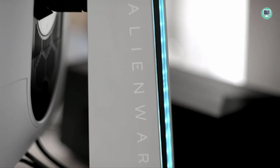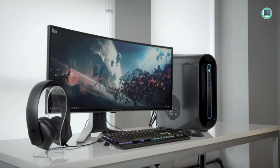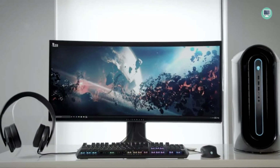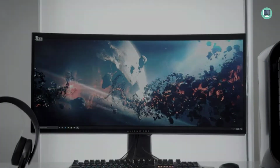It features a 240Hz IPS panel to provide smooth gameplay and it has native FreeSync support to reduce screen tearing. Unfortunately, its subpar contrast ratio and awful black uniformity aren't ideal for dark rooms.